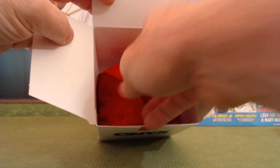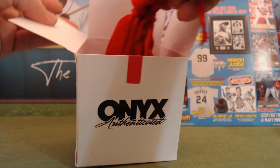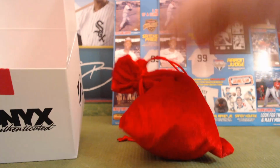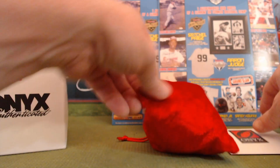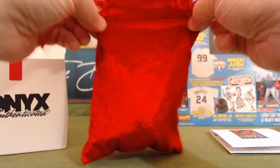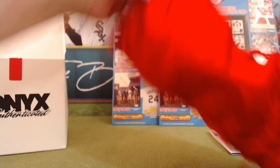And it is kind of a, not a velvet, but close type of bag that the ball comes in. And then we've got the certification right here, so we'll save that. See if we can figure it out from the autograph, and then we'll look at the actual COA here. So good luck, everybody. Again, we got an autographed baseball here.